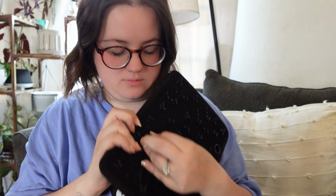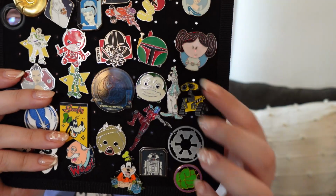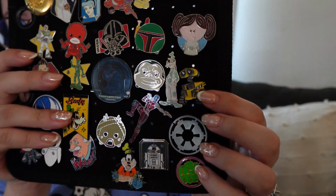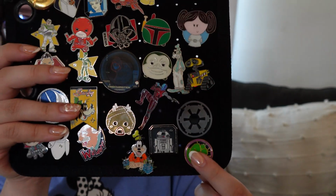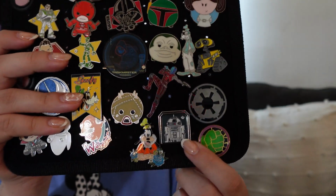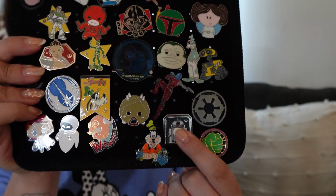So let me get that back on, okay. So that Goofy, and then Wally, we think this may be a fake pin, but Lucas liked it, so he picked it up. This is some Star Wars emblem that I couldn't tell you right now. A Hulk hand. This is one of the new sets that they have since they released the pin lanyards back in the parks with the cast members. And so we saw and picked up this one.